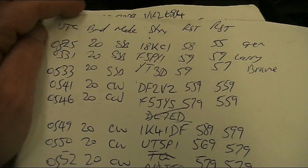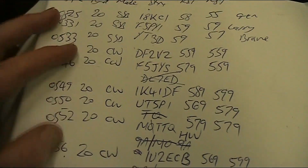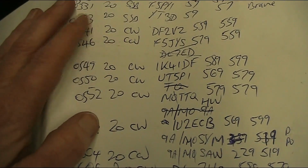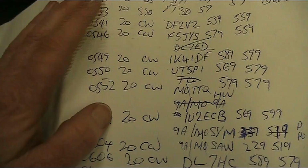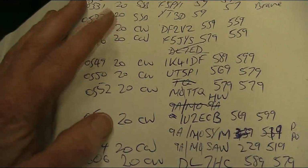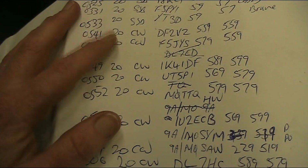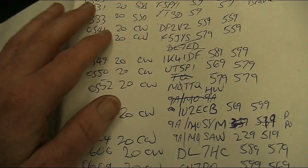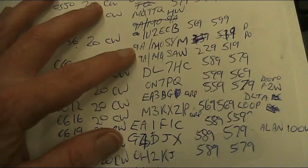And it continues on this second page. The biggest success, I think, this time was CW. I put myself on, I think, 14061.5. QRP is hanging out around 14060, but it's sometimes better to be a bit away from that frequency. So, again, I spotted myself on the POTA website, and heaps of stations. Mostly Europe. Some of the contacts were very difficult.